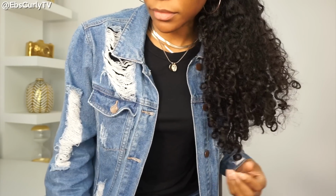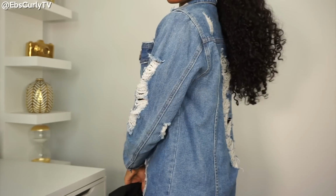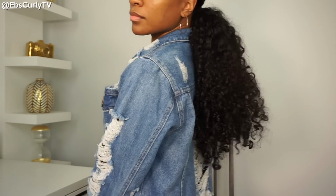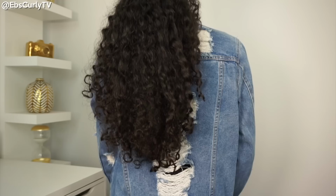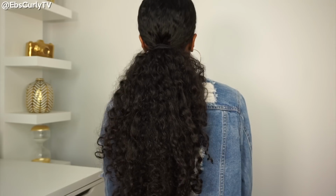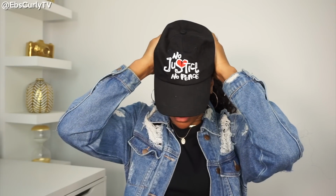Now, because my curls still look really good, I decided to wear them down, but sometimes my curls don't look that great. And that's when I will take more water, wet the hair, and put it into one big thick braid. That way I don't have to worry about any tangles or moisture loss, and it'll hold me over until I can actually wash my hair.